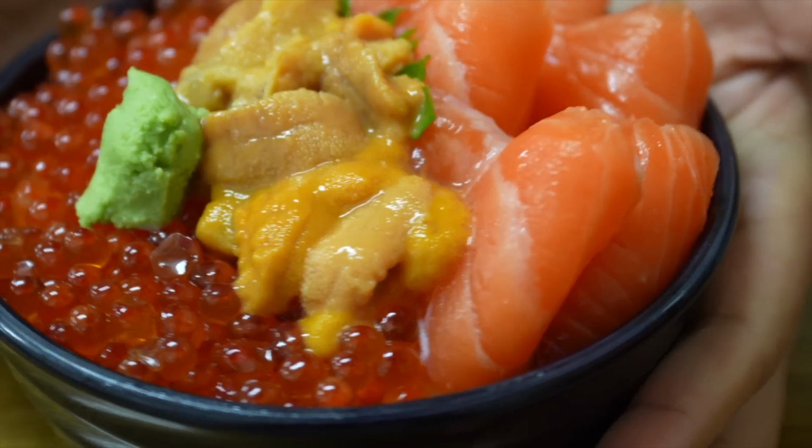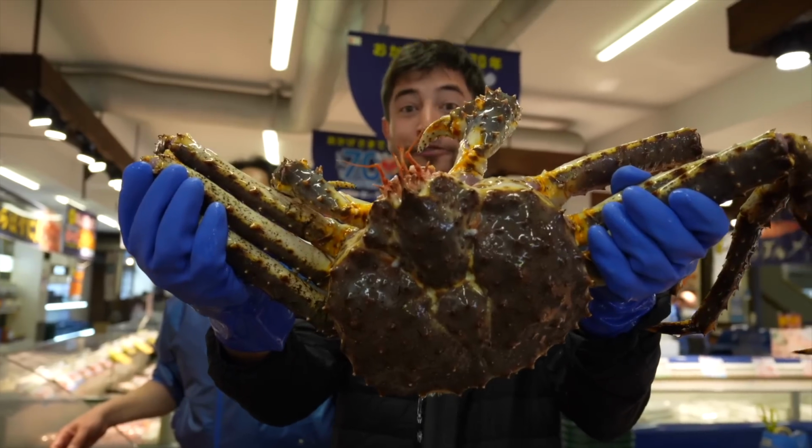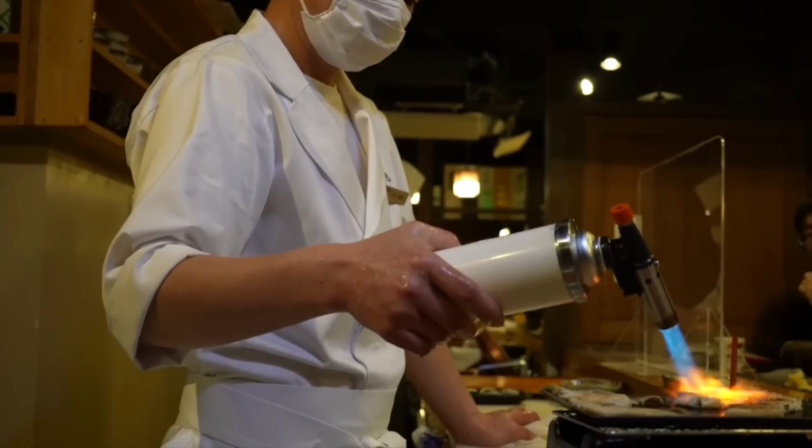Undoubtedly one of the world's greatest food destinations. This year, we traveled all across the country, and I've compiled the top 30 Japanese foods you must try on your next trip to Japan.